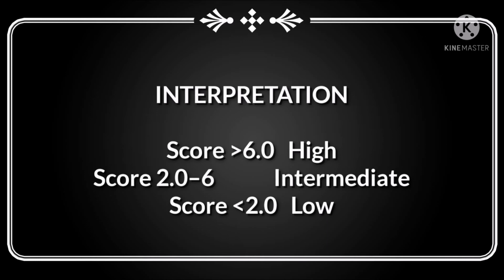Adding up all the scores of each criteria, if the score is greater than 6, then the probability of pulmonary embolism in this patient is high, and if the score is between 2 to 6, then the probability is intermediate, and if this score is less than 2, then the probability of pulmonary embolism in a patient is very low or low.